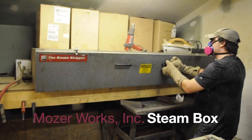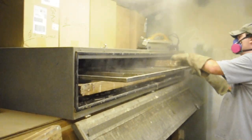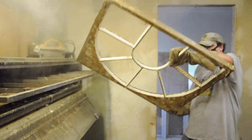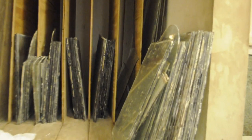We cook our sashes in a steam box. We might put them in that box repeated times to gently break the paint bond that's been applied to them over the course of 60, 80, 100, 120 years. We want to make sure we save all the glass we can. Glass is fragile, even if you're expert glazers as we are. We try to save all that old glass.